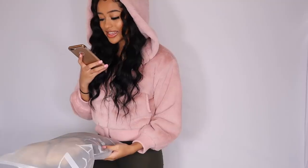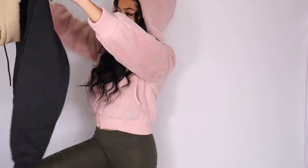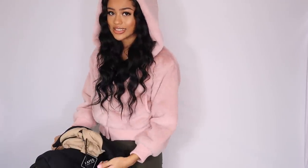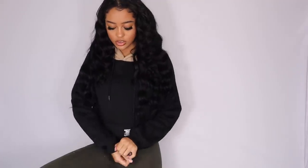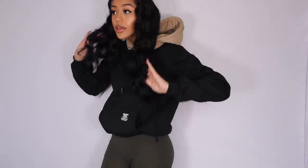Next, I think this is the contrast hoodie front pocket. Whoa. What up? I'm Jared, I'm 19, and I never learned how to read. Contrast hood front pocket fleece hoodie. Ooh, it does look a little tiny though. Let's see. So, I've come to the conclusion that in Zaful clothes, I am not a small. It's just a no for me. I need mediums. I have a feeling this hood is not gonna fit me.